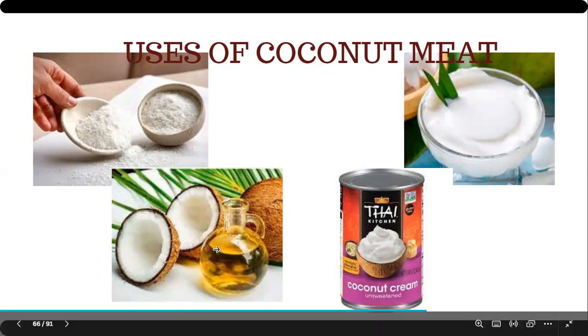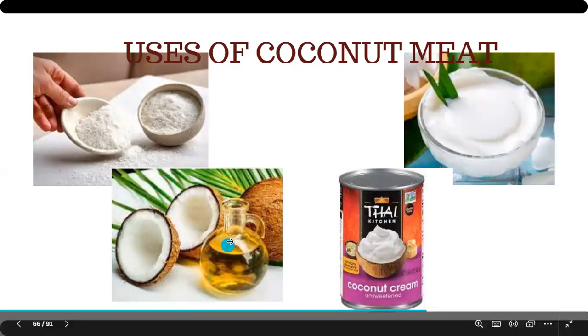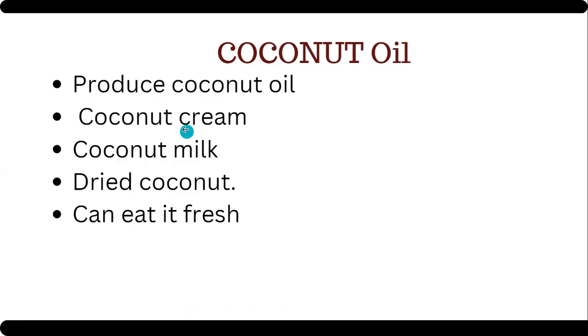And you know how much coconut oil is presently in the market. A liter of coconut oil is over 10,000. If you get organic, natural coconut oil, you spend 10,000. Okay, we've talked about coconut oil, coconut cream, coconut milk, dry coconut.